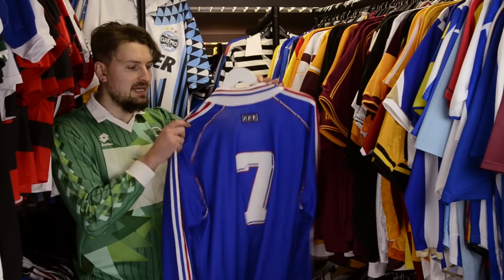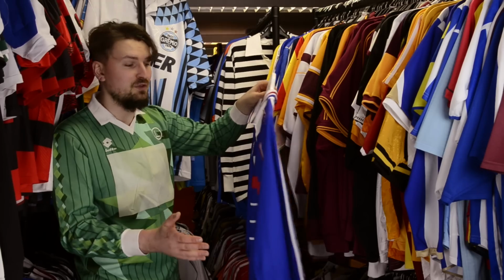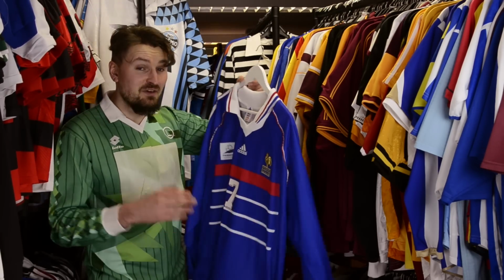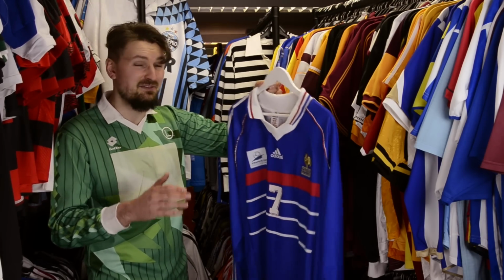The shirts the players wore in this particular match did feature a name set, so this is only a spare shirt, although what a beautiful spare shirt. The match was an absolute thriller, finished 3-3. France was so close to losing. Thankfully, Marcel Desailly was on hand to get a late equaliser, and it finished 3-3.